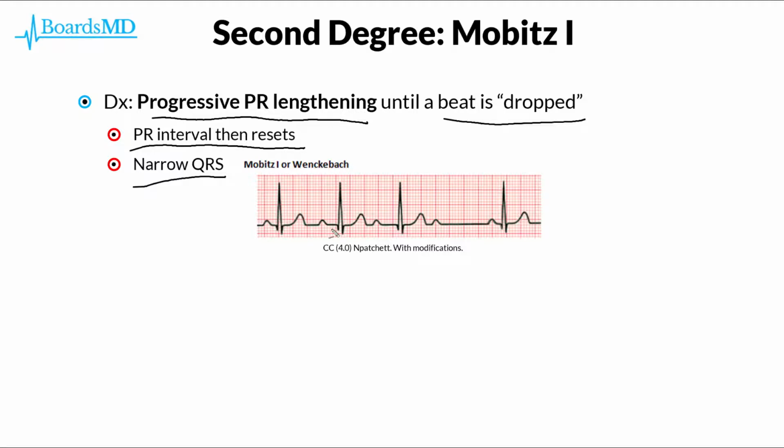Then following that PR prolongation, again shown here, as this PR interval becomes even longer, we then have a dropping of a beat before the PR interval resets to the original length that we saw earlier on in the EKG strip. Additionally, we can see that these QRS complexes are quite narrow, and all of these features are highly characteristic of Mobitz type 1 or Wenckebach.